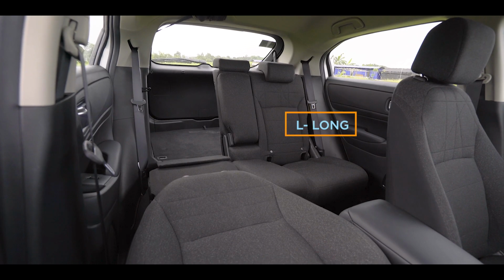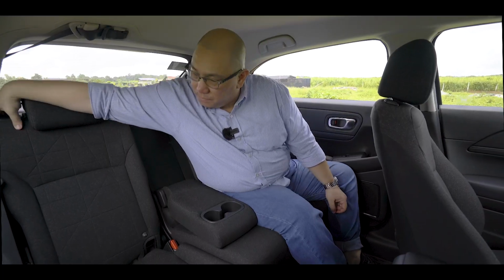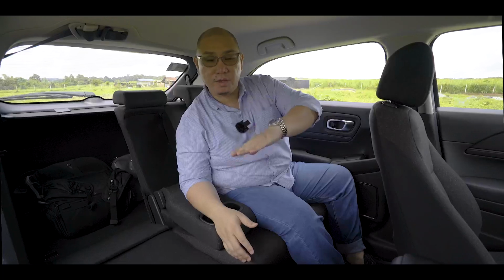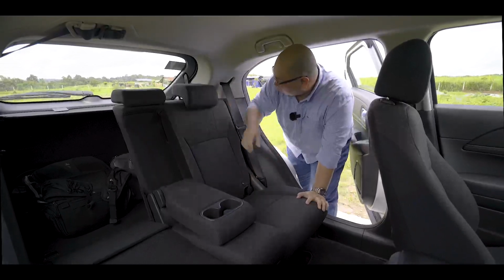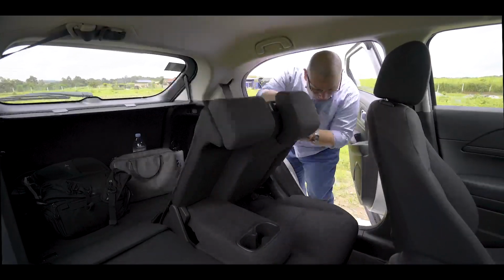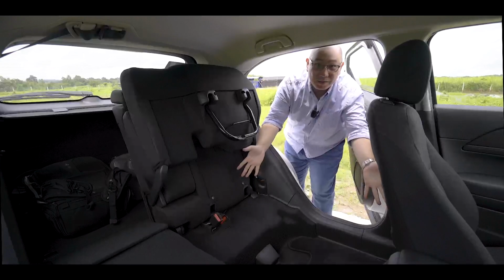The next configuration is L, the long, not the long utility, but rather the long configuration, if you will. That basically comes by you tumbling this forward, and you can recline the front passenger's seat back fully. You push it forward and then you recline the backrest so you'll have more space for your longer cargo. The last one is tall, which is, I'll show it to you right now. If you are, say, a plantito, which is, I think, a perfect example. If you have a potted plant that you need to put in your car, voila, taller space.